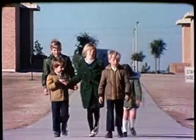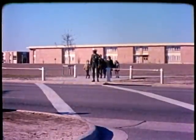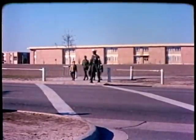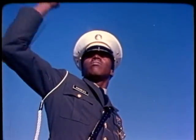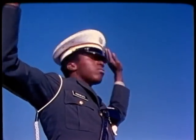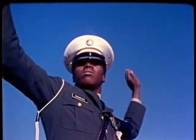Sometimes he lends a helping hand to some very important people. You might say he is many things to many people. He's an MP, a military policeman, in the United States Army.